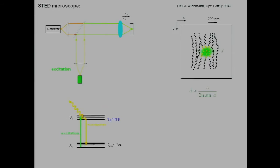So all the molecules falling within that range will be illuminated at the same time. They will give off light at the same time, collected here by the objective lens, and go this way. And so we will not be able to separate the strands that are in the focal region in here. Now, what could we do in order to separate them?